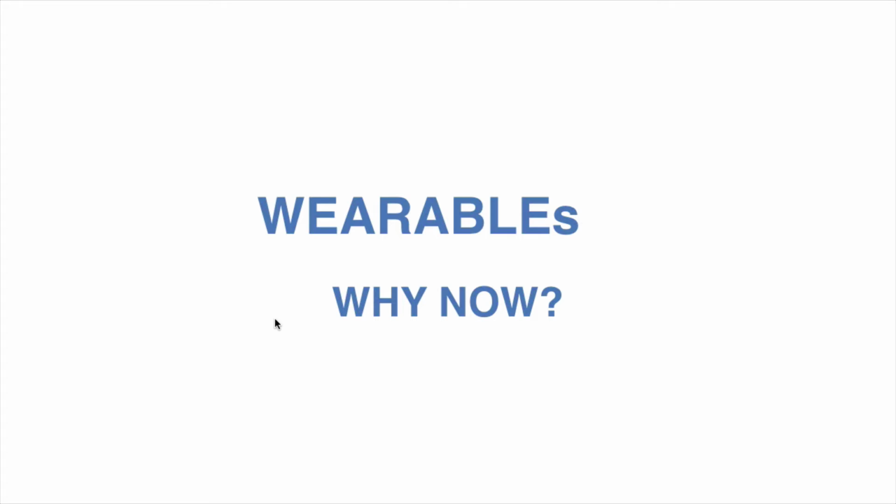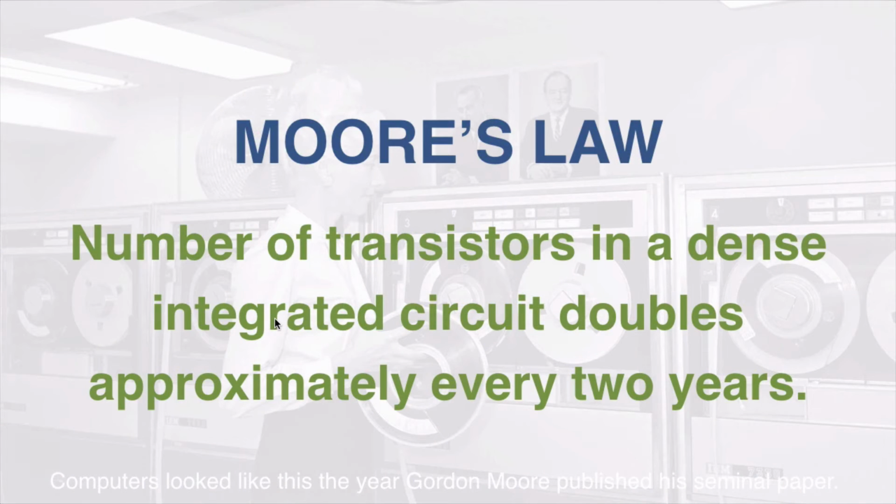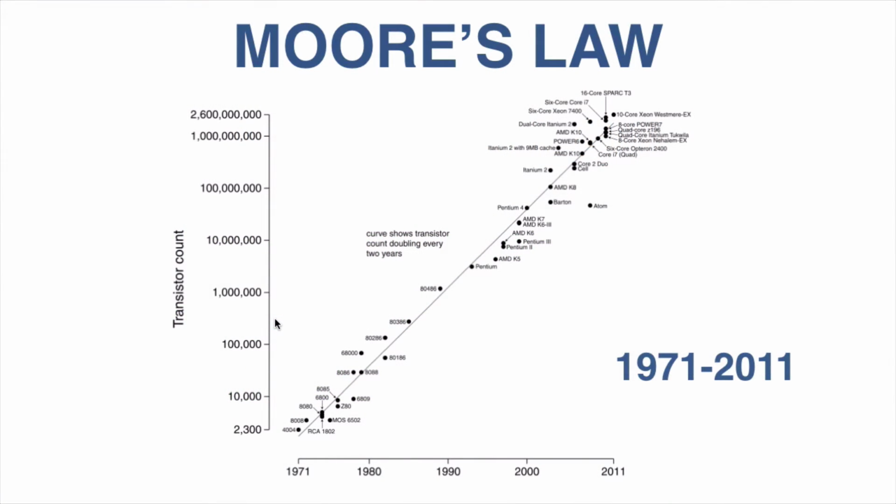So why now? Why wearables and why now? I'll just go into some of the technical. Moore's law says that transistors will shrink every 2 years. So the actual physical hardware will shrink. And you can see here how hardware is getting smaller and smaller, and they're putting more and more transistors onto this hardware. So from 1971 to today, in 2011, you can see they're just putting more and more onto these devices and they're getting smaller.